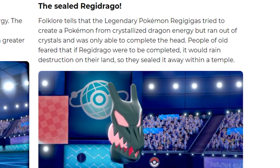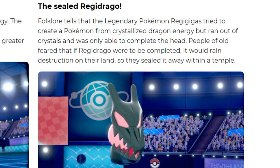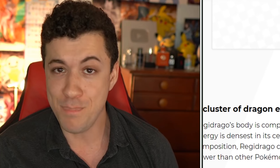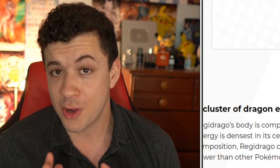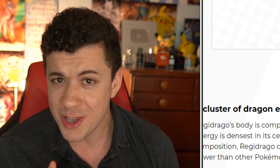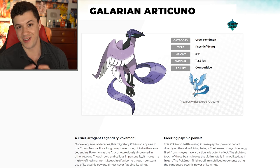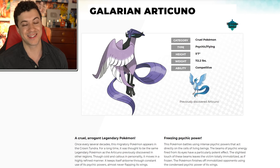People of old feared that if Regidrago was completed, it would rain destruction on their land, so they sealed it away within a temple. Maybe, just maybe, when the Crown Tundra comes out, we shouldn't go out catching these Pokemon. They sound pretty destructive. Okay, next up, let's talk about the legendary birds.